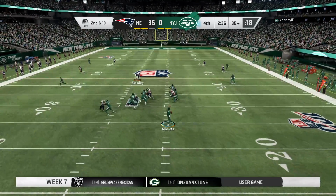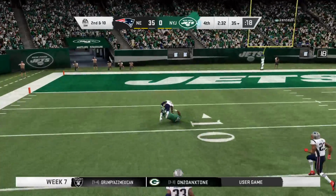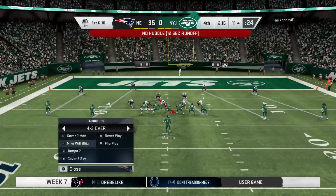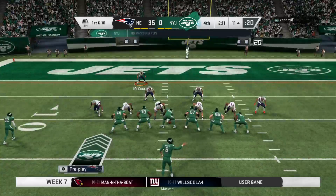Mariota to throw it. He's going to loft one deep left side here, and that is going to be pulled in one-handed. Wow. Big yardage that time for the Jets. 54 yards.